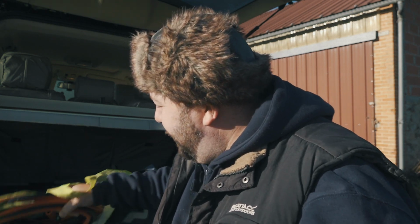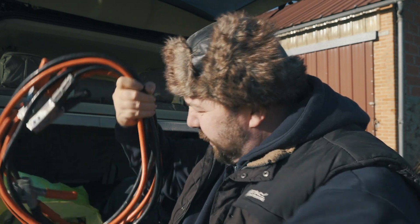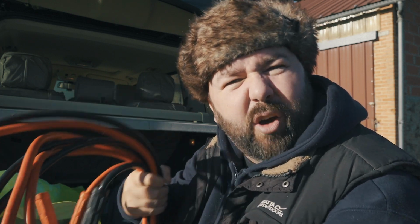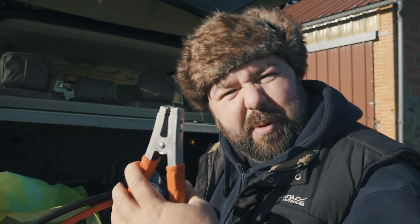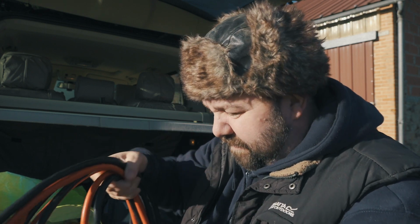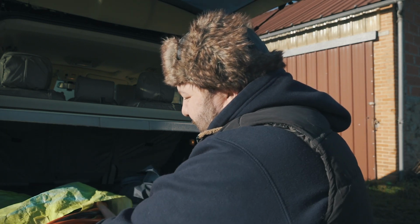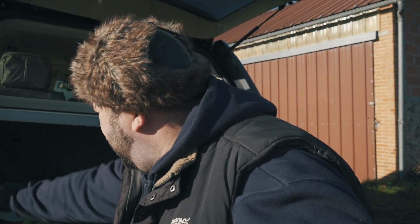So I always like to have a good set of heavy duty jump leads. Now you want a nice long set and some with really good clamps on them. Don't buy this Mickey Mouse stuff at the Halfords or wherever. So that's the first thing. If your neighbour's got a flat battery, you can go out and start them up. Or if you're out and about and get to the shops and someone's in the car park with a flat battery, you can lend a hand.